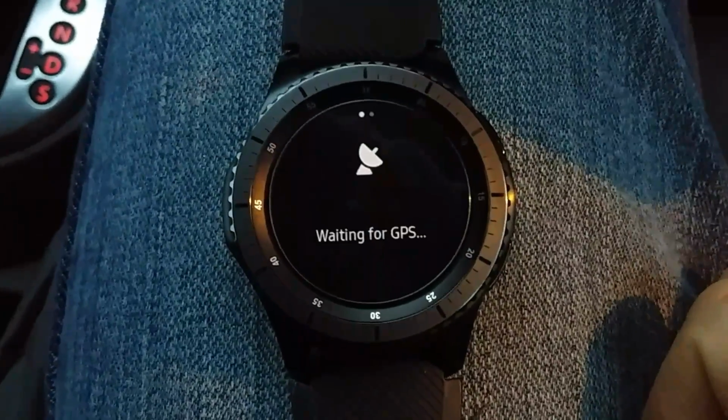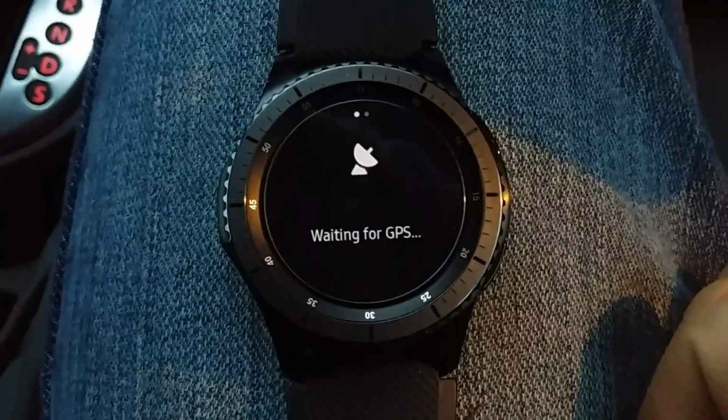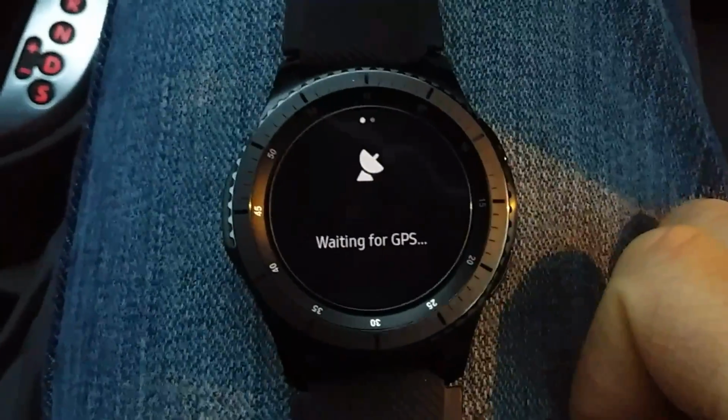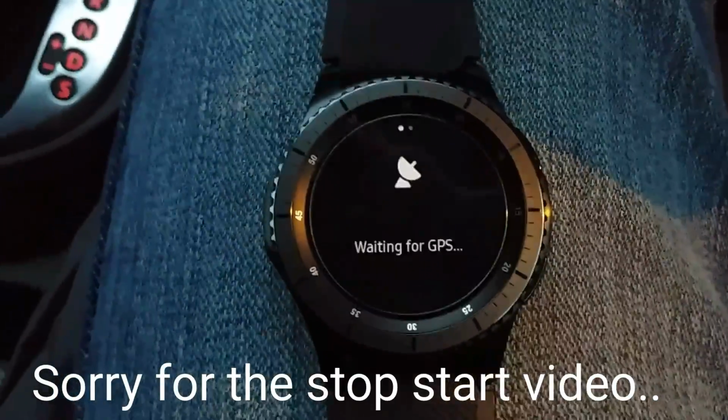I went into the Samsung support shop in Belfast, but there's three young guys there who haven't even set eyes on one of these watches yet, so that was a bit disappointing.